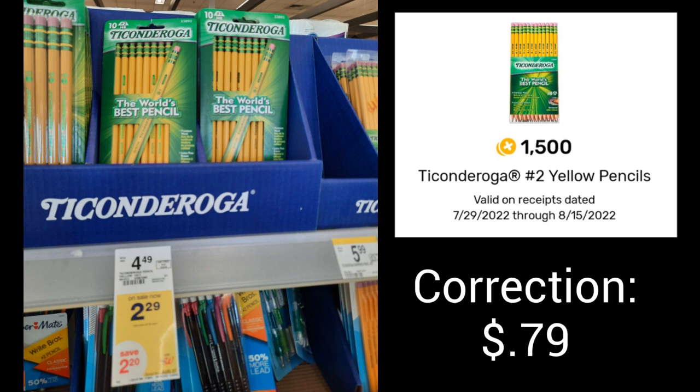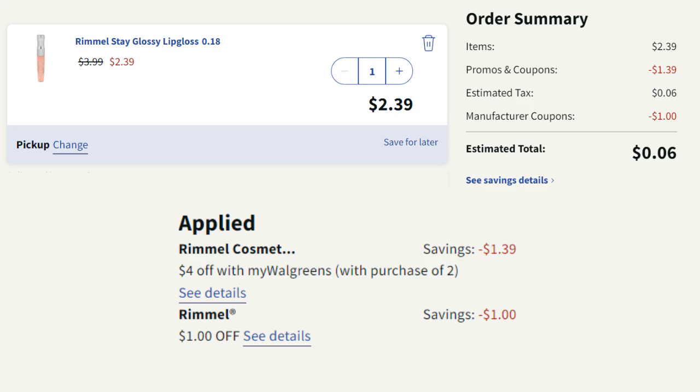Again, did not come off. I did have to submit a ticket for both of these, and I'm hoping to get that back soon.